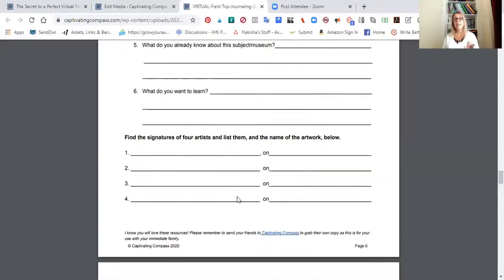And then we take it a little bit deeper, where we want to look for 4 different artists, and if it's artwork, then look for their signatures on the artwork. So when you go to art museums and you're looking at the digital art, they oftentimes have a whole collection and a whole library of digital photographs of the different artwork pieces, and you can zoom in and find things like their name on the artwork and that type of thing.